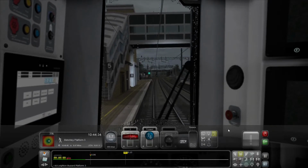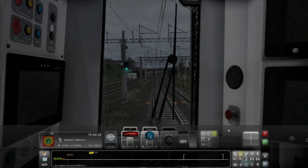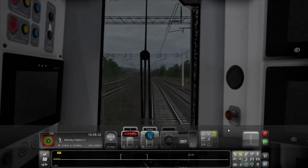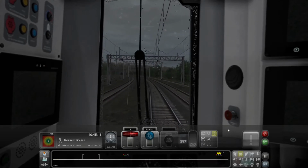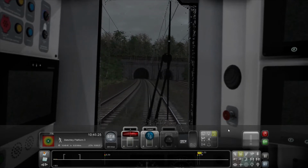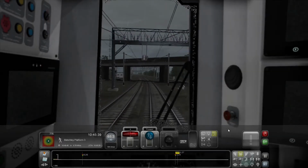Okay, so departing Leighton Buzzard, our next stop will be Bletchley in 6.5 miles. By the way, obviously it does say 6.47 miles, but I'm just rounding it. And we are now going through the Old Linslade tunnels. And soon we are going to pass by Linslade, which obviously I've gone train spotting at lots of times.